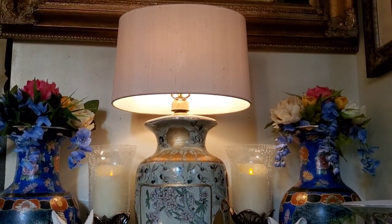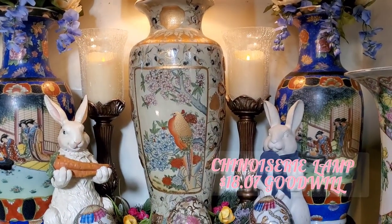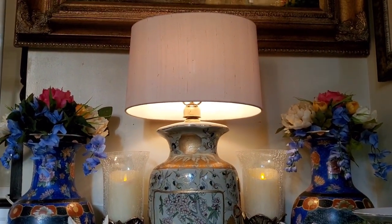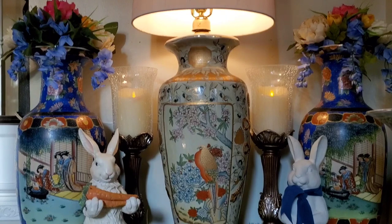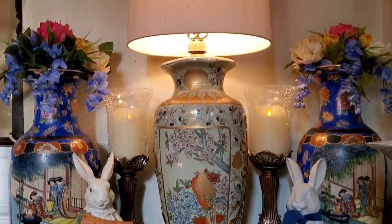Actually, this lamp came from the Goodwill, guys. This was like $24, then I had my discount on that, okay? And I just added my lampshade there. Beautiful chinoiserie lamp, okay? Alrighty, guys, moving right along.